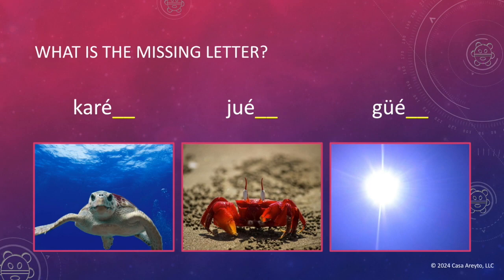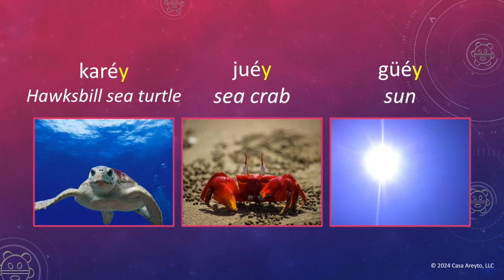That's correct. The missing letter is the Y. When it appears after an E or an A at the end of a word, it makes that E sound. Now, let's read the words aloud one more time with their English translations. Carey, hawksbill sea turtle. Hui, sea crab. Guay, sun.